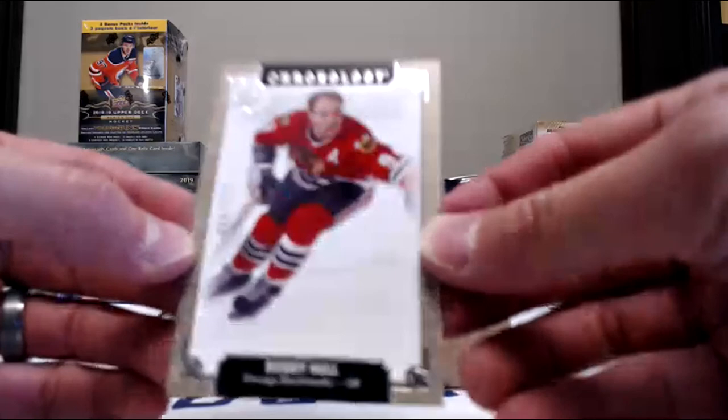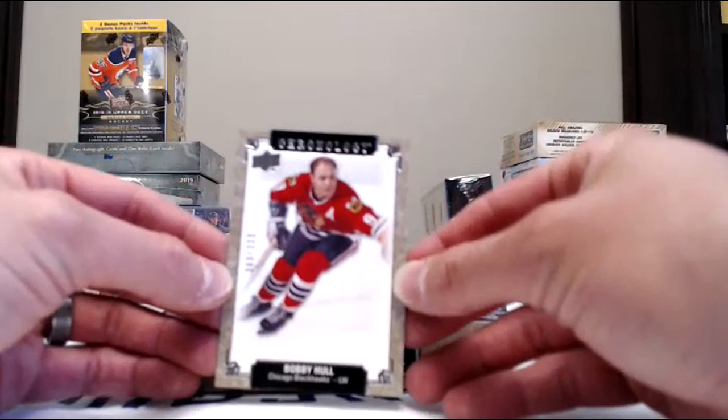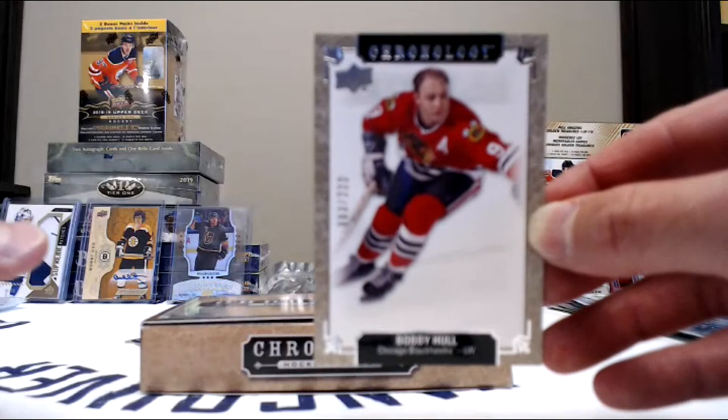Trying to get that card to focus here. Come on. Sorry, my camera doesn't want to focus. Oh, there we go. There we go.